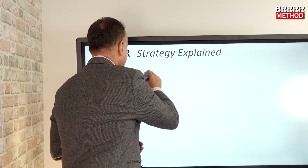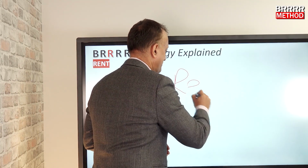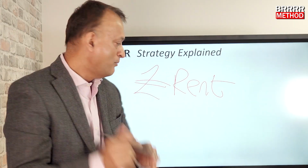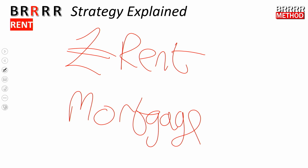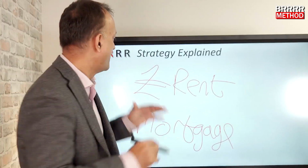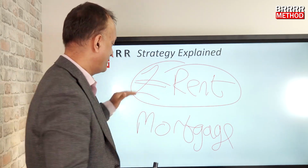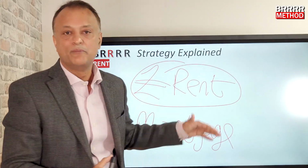Because you want to generate as much rental cash flow as possible. Because remember, when you get onto the refinance part of it, your mortgage that you're going to get is ultimately going to be determined by the amount of rent that you're generating on that property. So hence, all your refurbishment activity is focused on that one thing, optimizing the rent to be the maximum possible, which then optimizes the money that you can subsequently pull out from the mortgage.